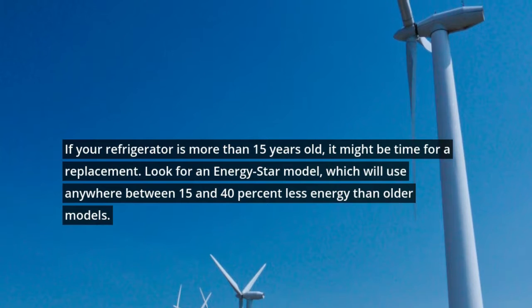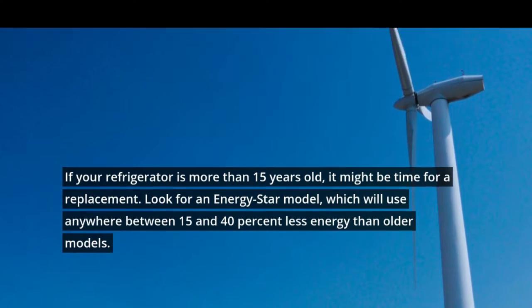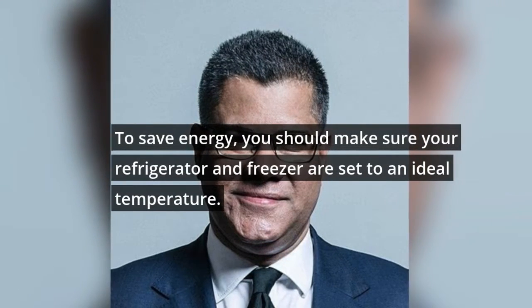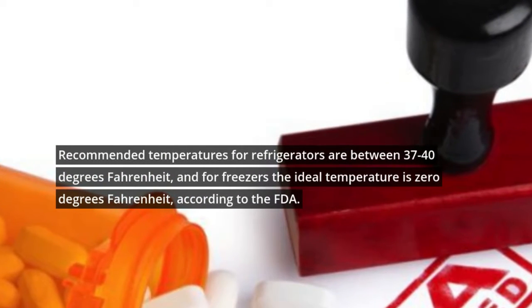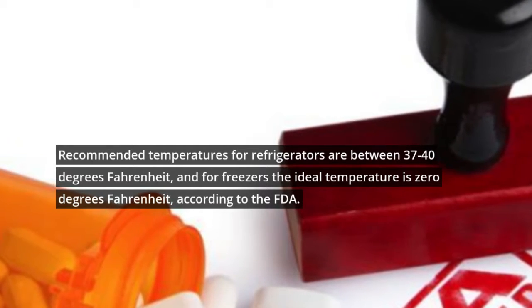Look for an Energy Star model, which will use anywhere between 15 and 40% less energy than older models. To save energy, you should make sure your refrigerator and freezer are set to an ideal temperature. Recommended temperatures for refrigerators are between 37 to 40 degrees Fahrenheit, and for freezers the ideal temperature is 0 degrees Fahrenheit, according to the FDA.